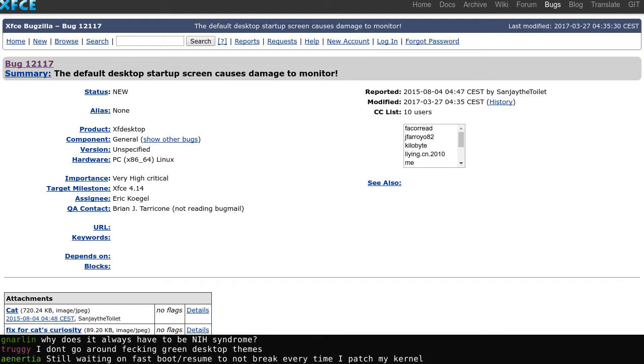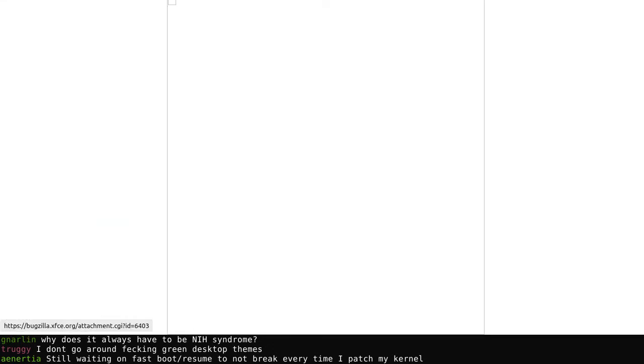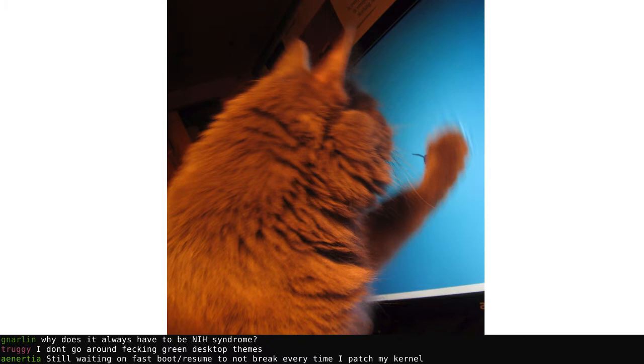Bug 12.11.7. The desktop startup screen causes damage to your monitor. The default wallpaper is having an animal scratch all the plastic off my LED monitor. Can we choose a different wallpaper? Let's end the mouse games over here. There's that attachment there. Yeah, that's some damage right there.